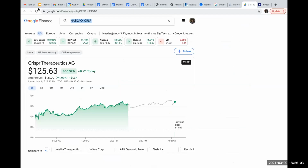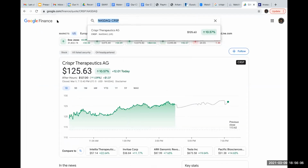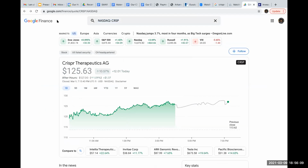Okay, I decided to do CRISPR Therapeutics, and they are a company that was founded in 2013. They are a Swiss American biotechnology company. CRISPR is an acronym in the biotech field, and it stands for clustered regularly interspaced short palindromic repeats. The company was founded in 2013, like I said, and they are currently developing many drugs that treat rare diseases.